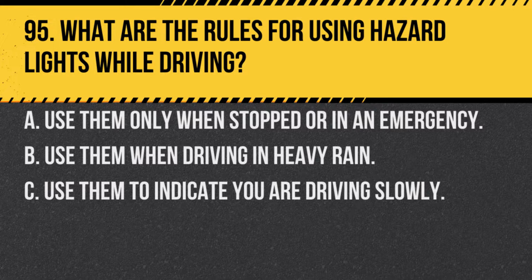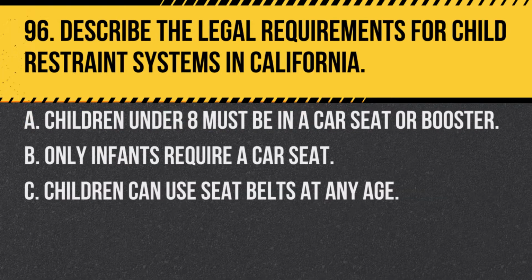A. Use them only when stopped or in an emergency. B. Use them when driving in heavy rain. C. Use them to indicate you are driving slowly. Answer: A. Use them only when stopped or in an emergency. Hazard lights should be used to indicate that you have stopped or are in a hazardous situation. Question 96. Describe the legal requirements for child restraint systems in California.